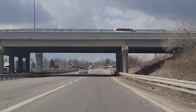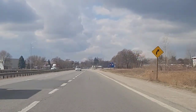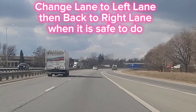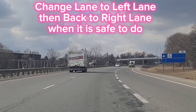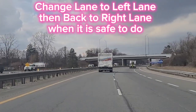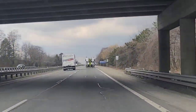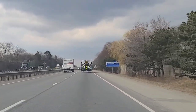Do not merge highway below 100 speed if possible. Change lane to left lane, then back to right lane, when it is safe to do. Do not drive below 100 speed on highway and keep checking any mirror every 5 seconds.